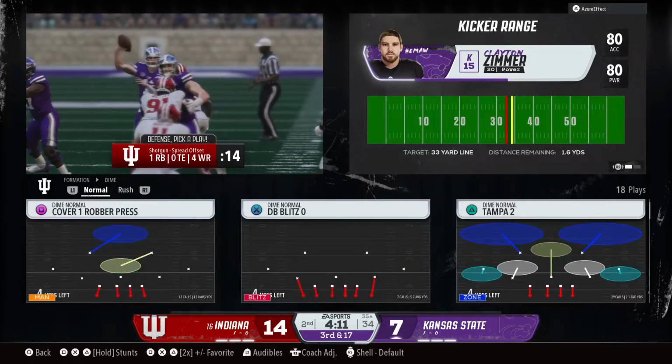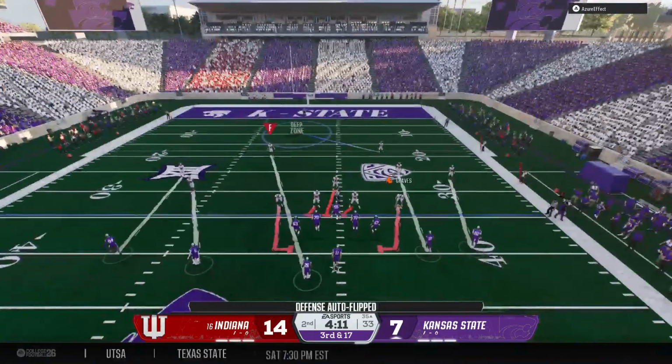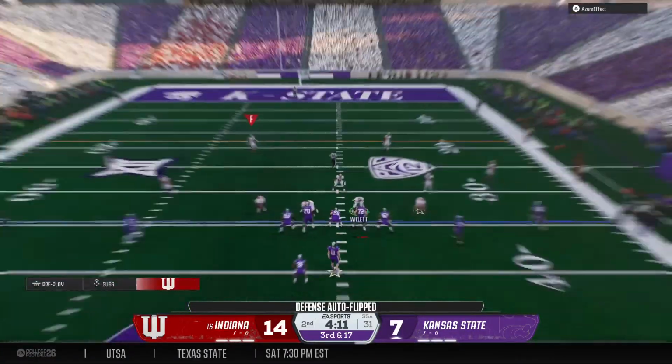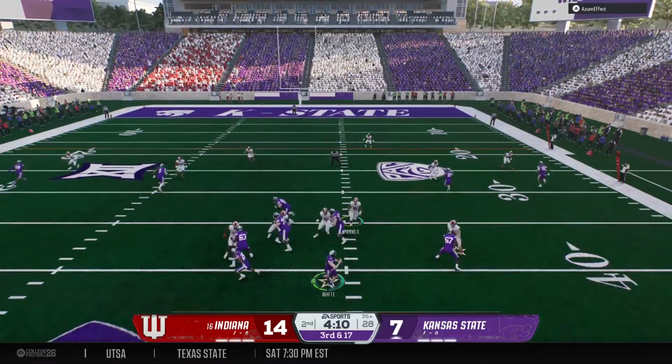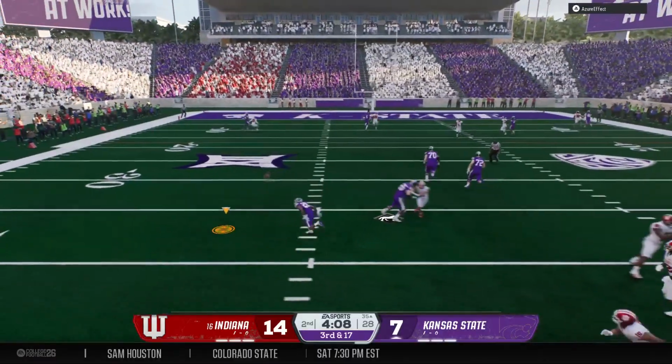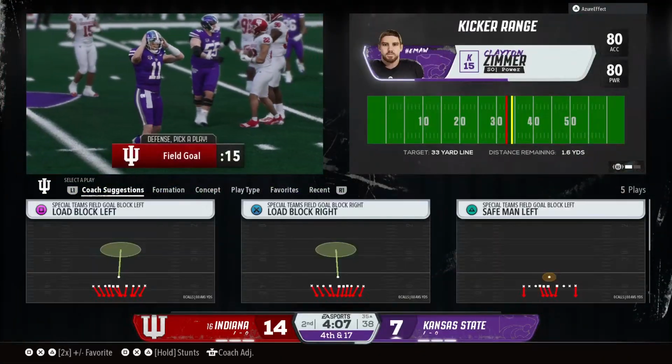Yeah, and unfortunately, this guy's been beat like a drum. He's been hit, sacked a bunch of times already, and another hit right here. I'm literally looking at my offensive line like, dude, I need some more time. You got to protect me better than this. Give me a chance to complete some passes. Another incompletion on 3rd down.